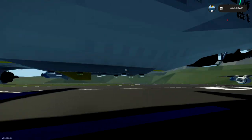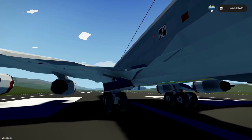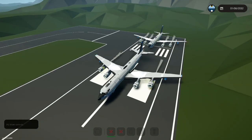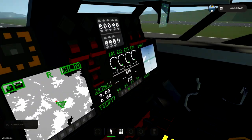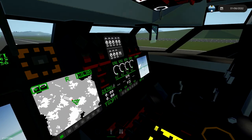So we'll get ready in the other one. Actually, no, let's just take off and then we'll start that one up and go. I don't think there's going to be that much difference between them. Okie dokie, so if everybody's ready, let's get going. I have started the one behind, and this one has started at a little bit of a weird angle, but that's okay. Let's see if all the engines are running. I can't see anything on there.